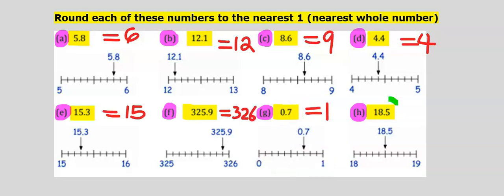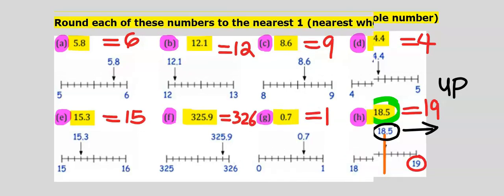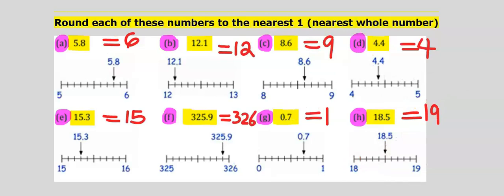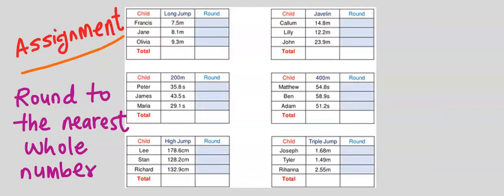Next, consider 18.5, which is between 18 and 19 and is exactly halfway between both of them. In such a condition, we're going to round up 18.5 to the nearest integer towards the right, and our answer is 19. With practice, this is quite simple. Complete this assignment. Round to the nearest whole number.